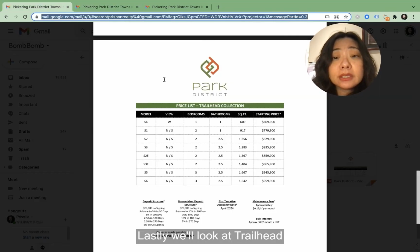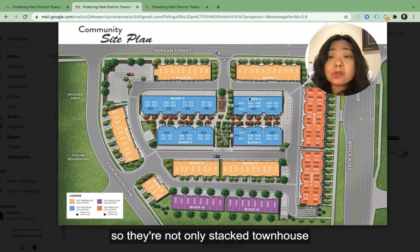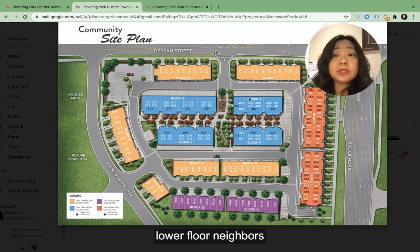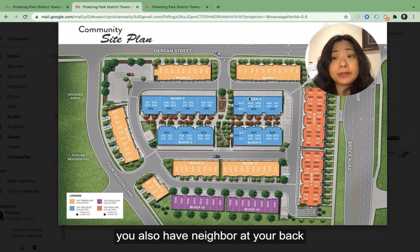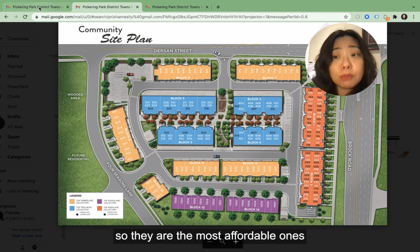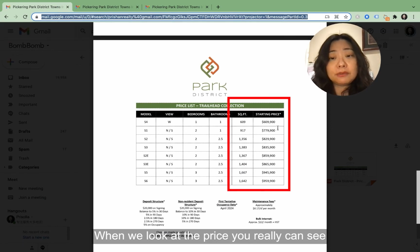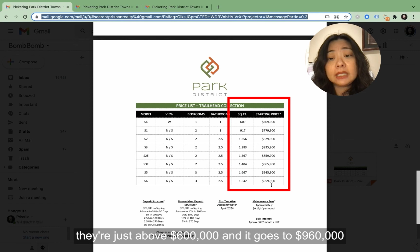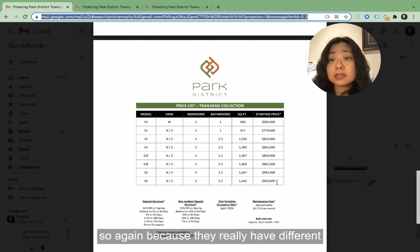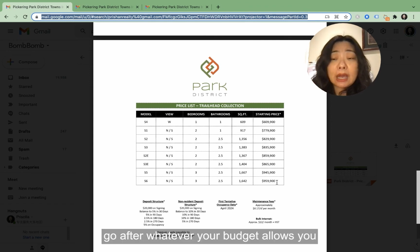Lastly, we'll look at Trailhead. Trailhead are the blue ones, in the middle. They are not only stacked townhouses, meaning you have either upper floor or lower floor neighbors, you also have a neighbor at your back. So they're back-to-back townhouses, and they are the most affordable ones. When we look at the price, you can see they're just above 600,000, and it goes to 960,000. Because they really have different property types, you can go after whatever your budget allows.